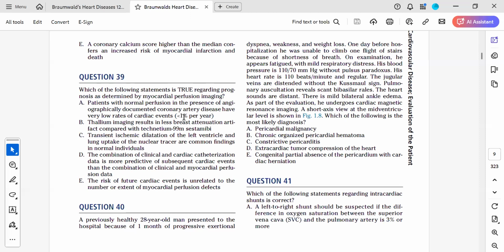Another thing we need to know is that the predictive value of myocardial perfusion imaging is independent of the imaging technique and imaging agent used. No matter the technique or agent you use, the predictive value holds. The severity of these defects, as well as the number and the size, are important indicators of prognosis. So the larger the defect, the worse the prognosis, like we already said in question 36.